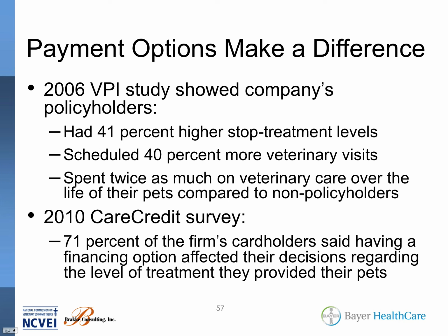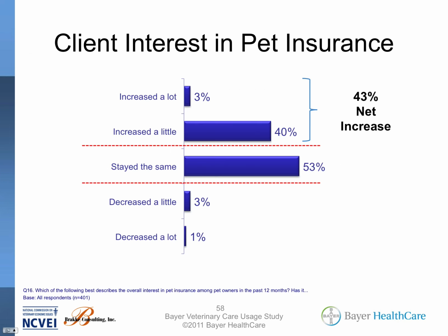CareCredit also had a study conducted by an independent market research firm in 2010, and what they found was that 71% of their cardholders said that having a financing option affected their decisions regarding the level of treatment they provided their pets. CareCredit recently had another study done that was debuted this year, and it showed a clear correlation between having CareCredit as an option and the amount that pet owners spend. So no question, if pet owners know that they can more easily pay for veterinary care, they'll elect to provide that care.